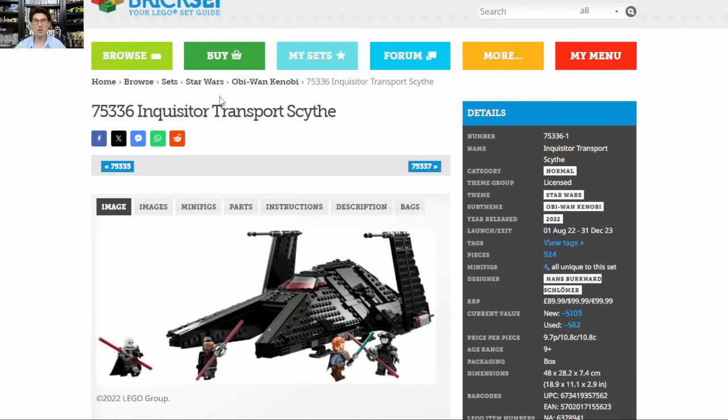I picked up 7 Inquisitor Transport Scythes last year from Barnes & Noble for just under $60. I'm excited about these. $103 on Amazon. It's about $150, so after shipping and fees, $100 is about right, but I was in for $60, $100. That's almost doubling my money and a $40 return on each set.